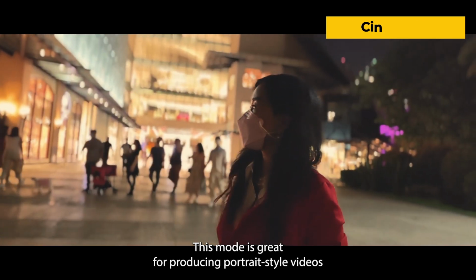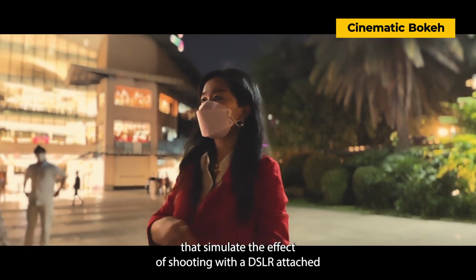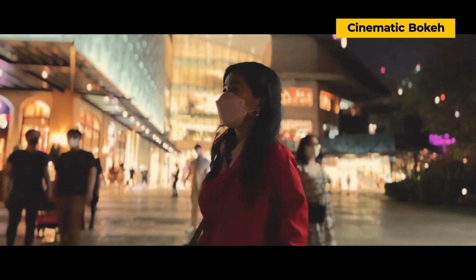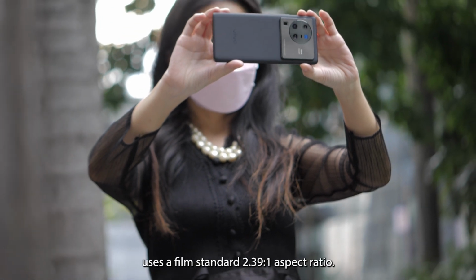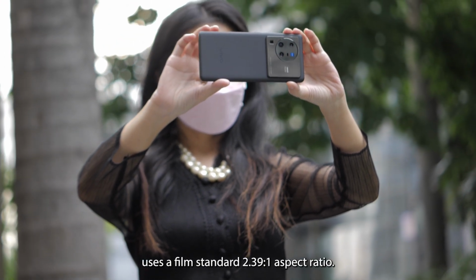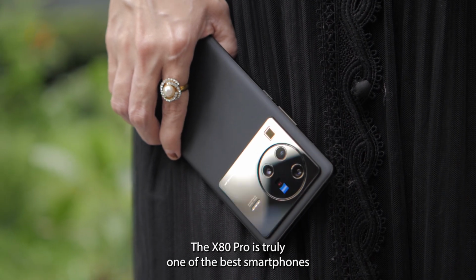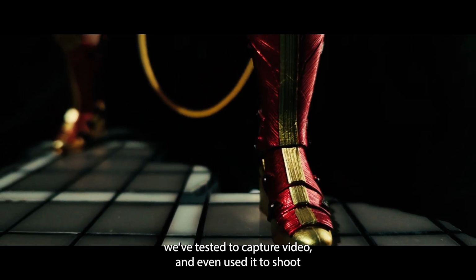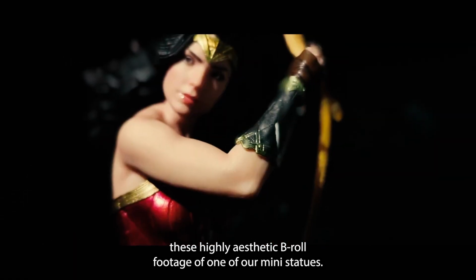This mode is great for producing portrait-style videos that simulate the effect of shooting with a DSLR attached to an anamorphic portrait lens with a low aperture. We recommend that you shoot in landscape mode as Cinematic Bokeh uses a film standard 2.39:1 aspect ratio. The X80 Pro is truly one of the best smartphones we've tested to capture video, and we even used it to shoot these highly aesthetic B-roll footage of one of our mini statues.